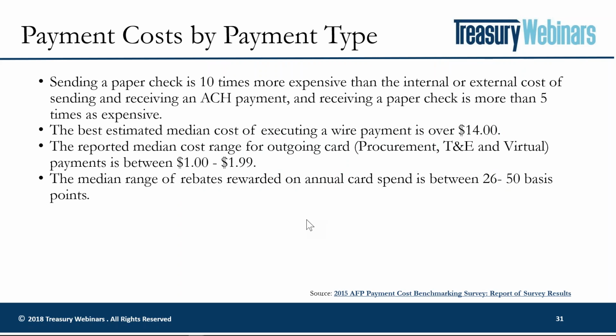So let's look at payment costs. This is from 2015, but the point is how much the cost difference is. Sending a paper check is 10 times more expensive than an internal check. Receiving a paper check is 5 times as expensive. So on their side, you can say, when I send you a check, it's 5 times more expensive for you to process it. So again, this is a huge strategic opportunity here, right? Let's help our suppliers lower their AR processing costs.